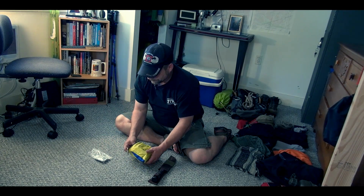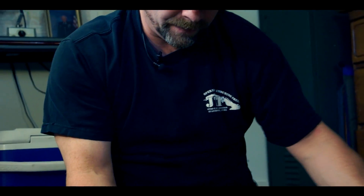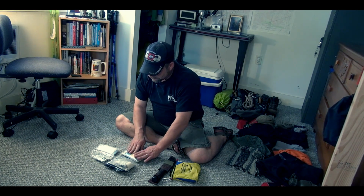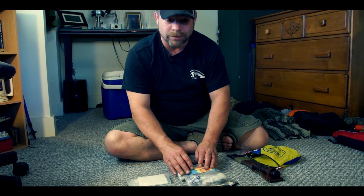So this is my overstuffed first aid kit. And it's broken up into basic categories. This is going to be my triage packet. Latex gloves, sponges, and iodine applicators, all to initially address a wound.